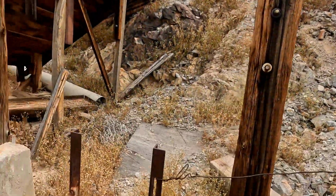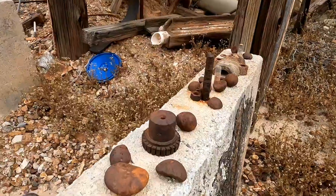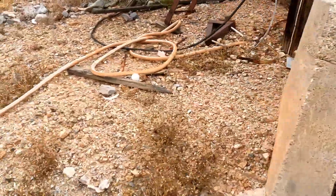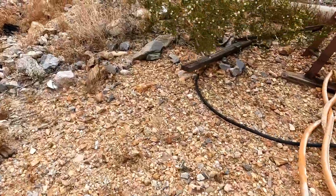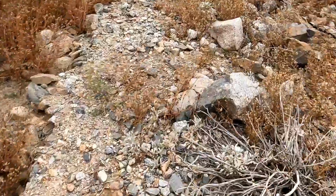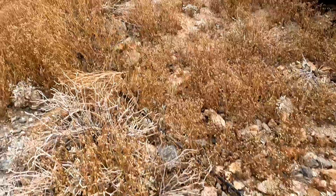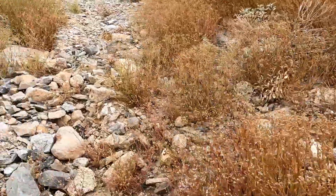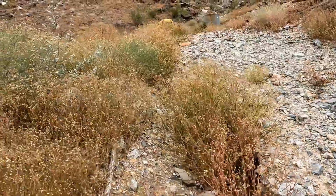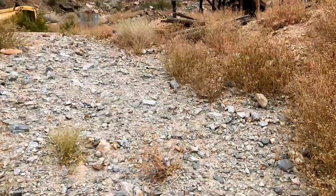Head frame, bunch of rickety old workings here. Maybe a winch mount, tram mount. Little gears off something. Old batteries. That's probably how he fed his wash plant. Huh? That's probably how he fed the plant. A bunch of water hose around here. Oh! What is it? Another one. Another what? Generator. Another generator? Yeah. Big one.